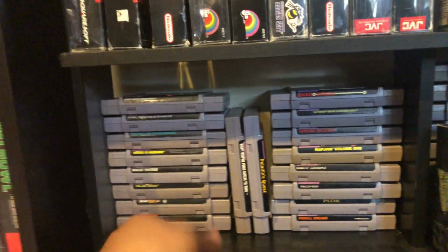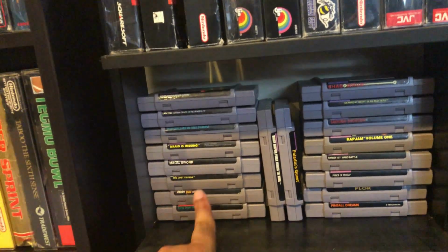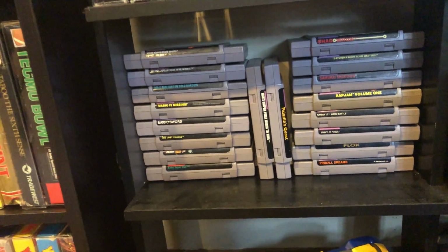Kirby Superstar. This was a game that, when it first came out, I was constantly trying to rent it, and I guess everybody else in my town was too, because it was never at Blockbuster, and I never got to play it as a kid.